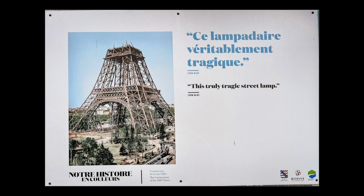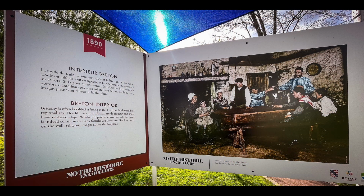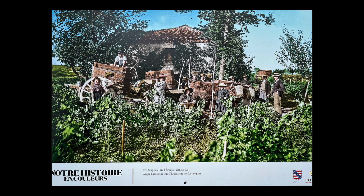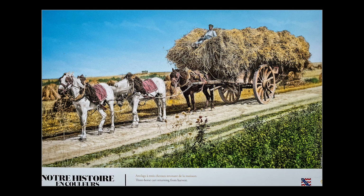Yes, the Eiffel Tower was first considered an eyesore. Victor Hugo, one of the greatest writers of all time. I think it is easy to forget how physically demanding life was not long ago, and how much shorter life was.